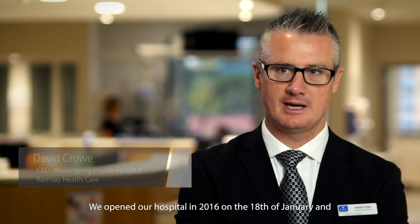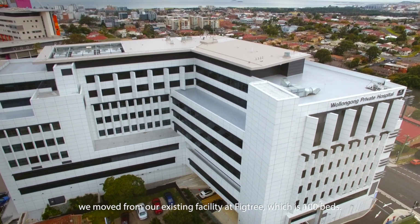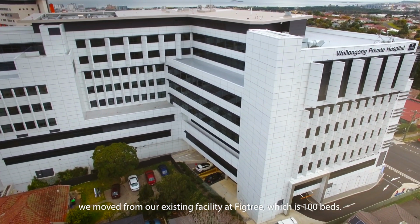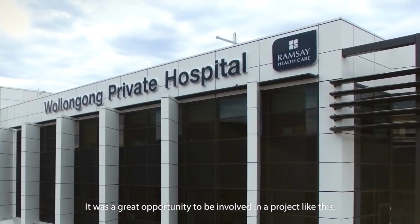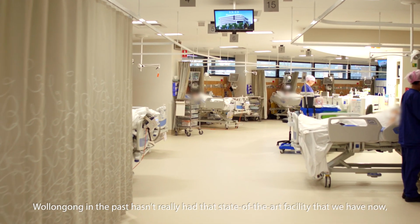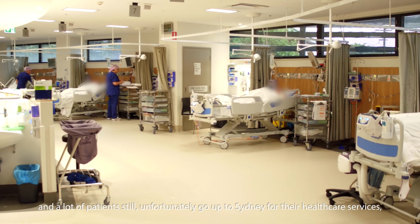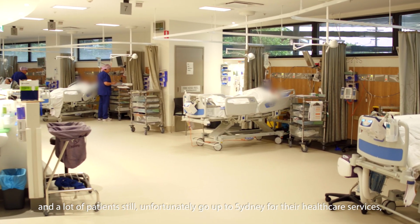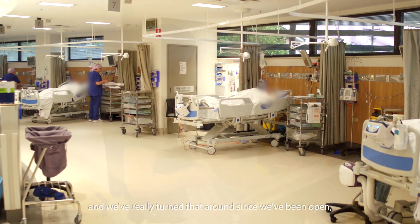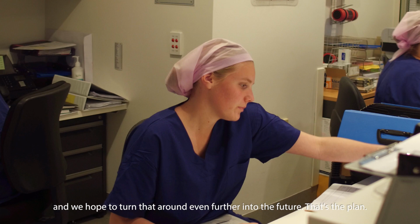We opened our hospital in 2016 on the 18th of January, and we moved from our existing facility at Fig Tree, which is 100 beds. It was a great opportunity to be involved in a project like this. Wollongong in the past hasn't really had that state-of-the-art facility like we have now, and a lot of patients still unfortunately go up to Sydney for their healthcare services, and we've really turned that around since we've been open, and we hope to turn that around even further into the future. That's the plan.